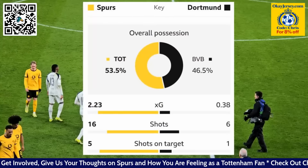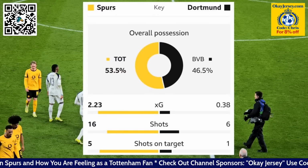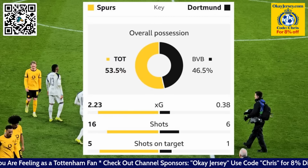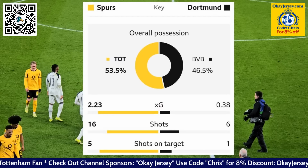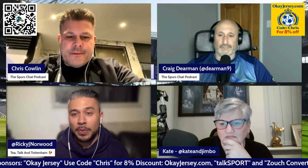And if this is the turnaround, fantastic. Let's see what happens, because if this is the turnaround and Tottenham are winning, I'm happy. I'm a happy guy because I love Tottenham. Do you know what I mean? Mate, it's not about Frank. For me, it's about Tottenham always. So if Tottenham are winning, I'm a happy guy.